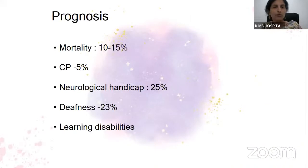Coming to the prognosis in a case of PPHN, death is seen in almost 10 to 15% of cases. Cerebral palsy is also seen in 5% of cases, and neurological handicap is seen in 25% of cases. Deafness is seen in 23%, and learning disabilities are also seen in some babies.